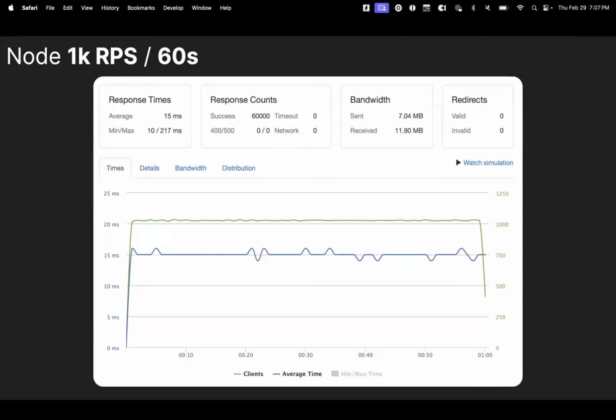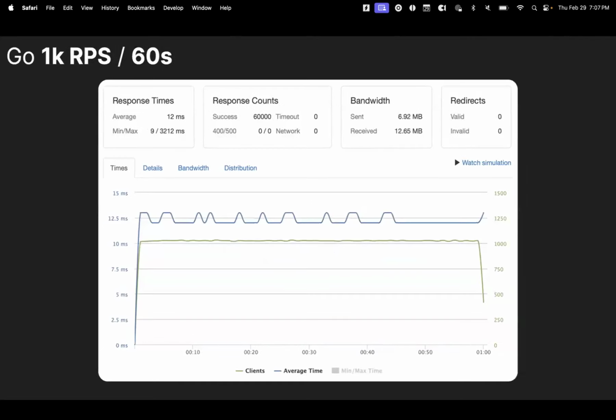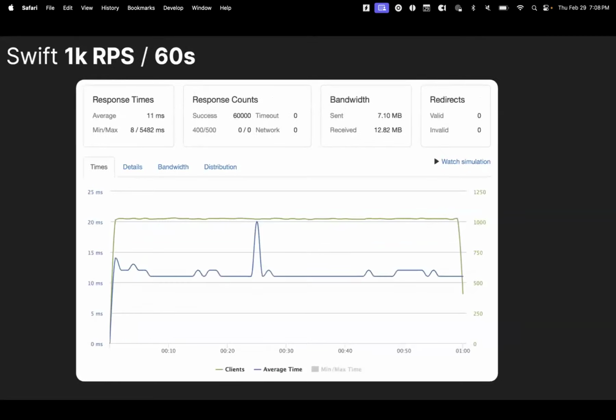Node does pretty well. So we're looking at an average of like 15 milliseconds at 1,000 requests per second, and we're sustaining that over 60 seconds. So good job, Node. Go, same thing. A little bit lower, you got like 12 milliseconds, makes sense, compiled language. And Swift, same deal, we're at 11 milliseconds, but right in line with Go, which is what you would expect.